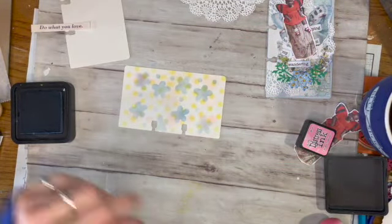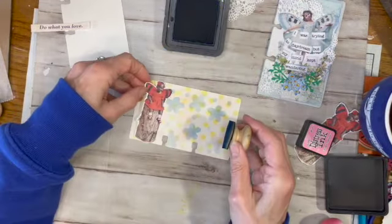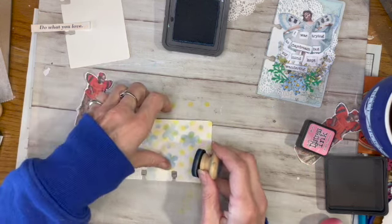Yeah, kind of like that. That's pretty good. And I think I'll go around the edge with the blue. Well, she's got red on her. So I think the blue will be okay.